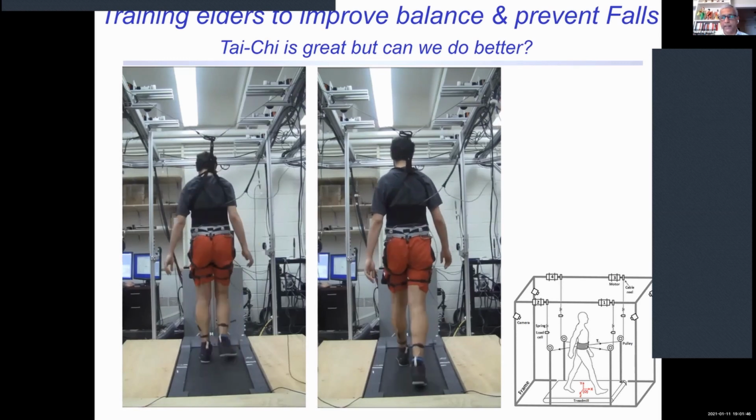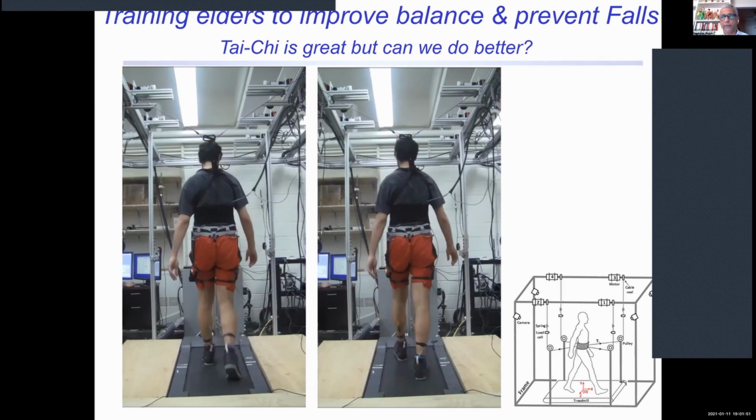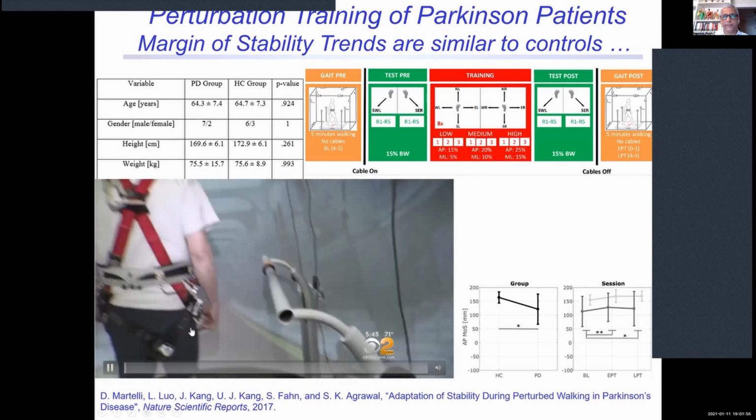And we have done a number of these experiments, and I'm going to show you one which is for Parkinson patients.